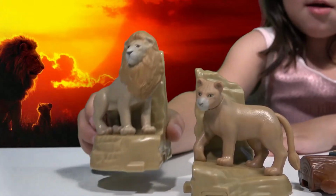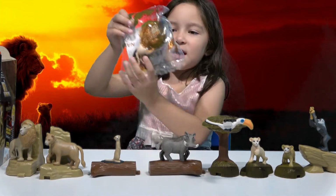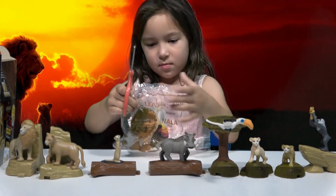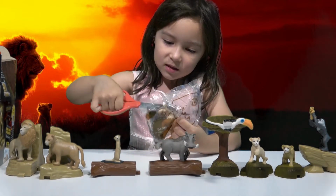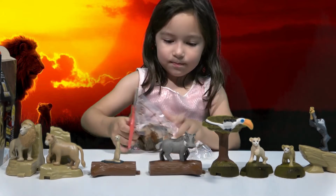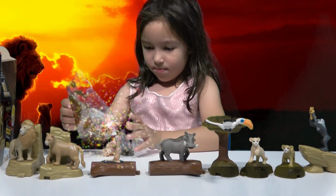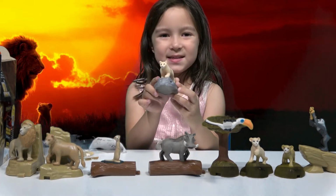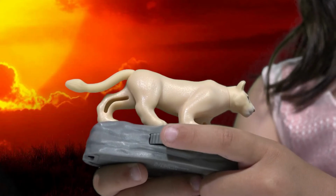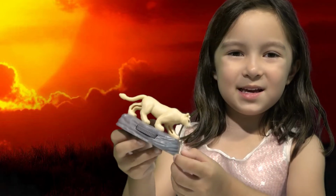Roar! So that was toy number 8. Now let's check bag number 9. And it's Nala. Let's cut the bag open. There she is. She's a future queen. And she can do this. I don't know what this is.